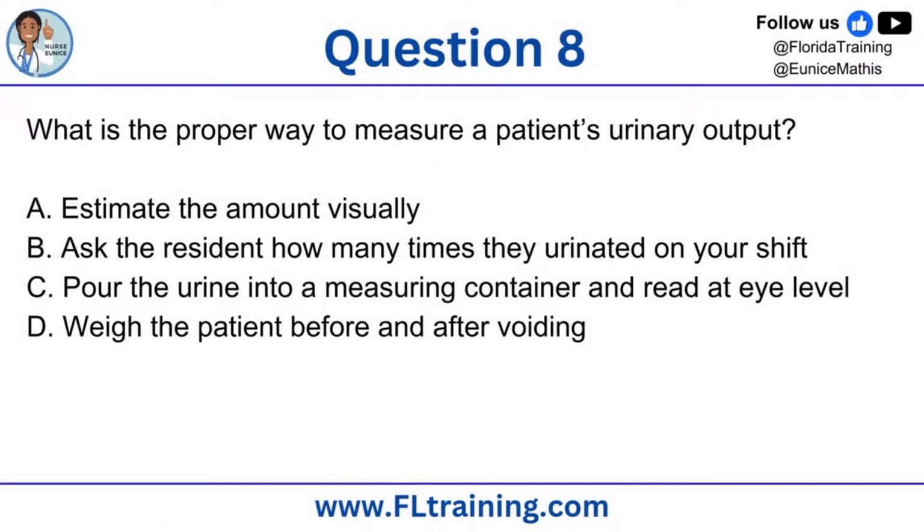Question number 8. What is the proper way to measure a patient's urinary output?